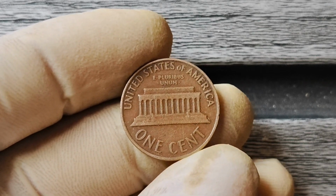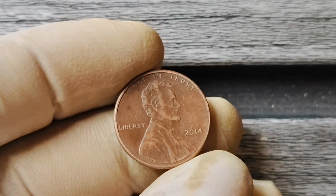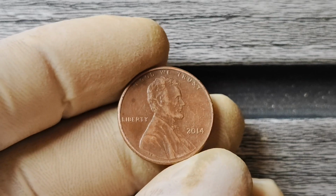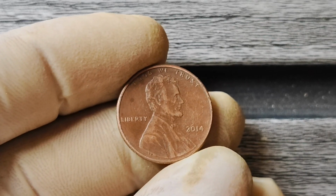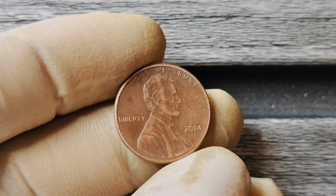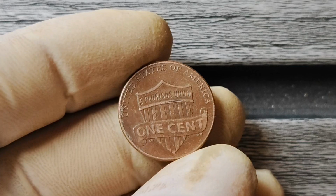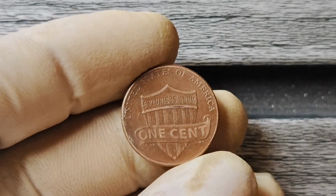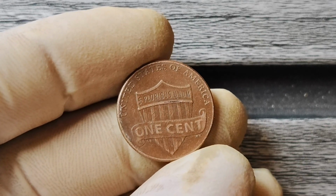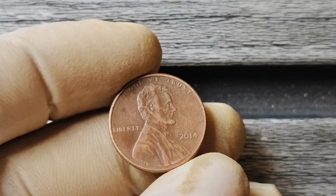Hey, coin hunters! Have you ever picked up a penny off the ground, looked at it, and thought, well, this is basically worthless? What if I told you that a single penny, just like the one in your pocket, could be worth $1.3 million? Yes, you heard that right. Today, we're talking about the 2014 no mint mark Abraham Lincoln penny, one of the rarest and most valuable pennies floating around. So before you toss that change into the nearest fountain, let's dive into why this tiny piece of copper is making some collectors rich.